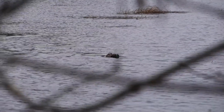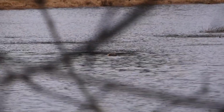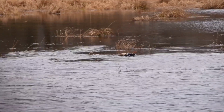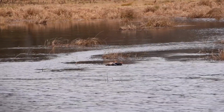Well, that was pretty cool. Flock of ducks came in and landed out of nowhere. I didn't have time to turn the camera to capture them. I got two with one shot on the rise, and then got another one trying to fly away. Three mallards.